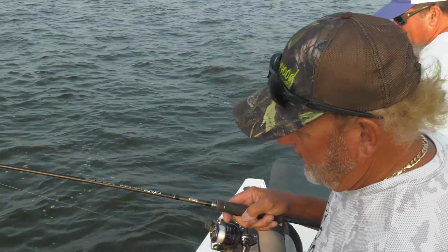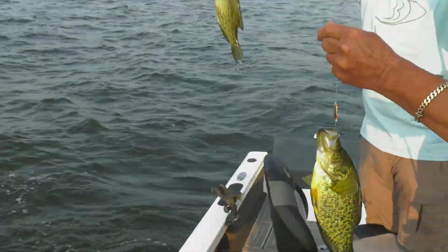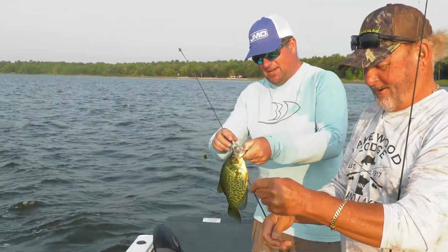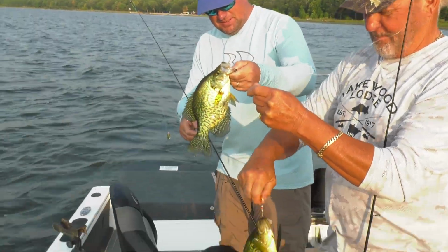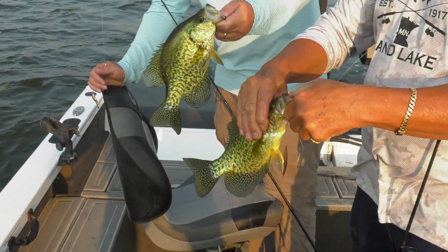Oh, you got a nice crappie. I think I got a nice crappie. I've got something else. Okay, what do you got? Mine's going down deep. You got a nice crappie too. Look at that. Oh, there's a real slab. Beautiful. Yeah, that is the best. I might have a small pike. Nope. Hold still, Mr. Crappie. This is a good kind of job. A panfish paradise in this area.